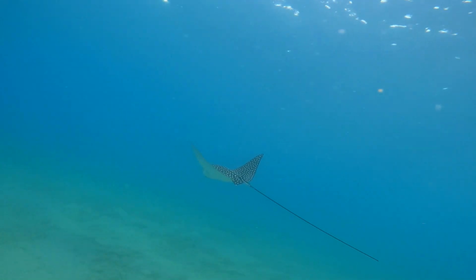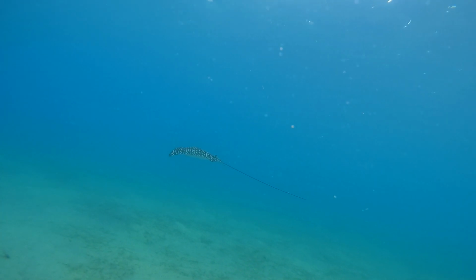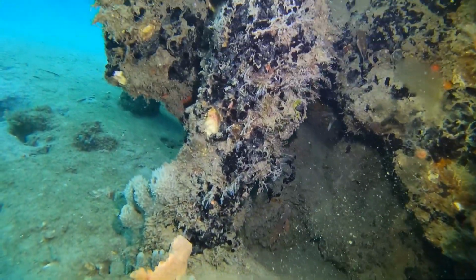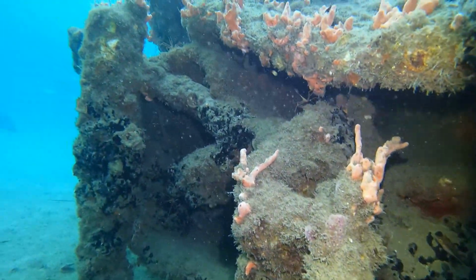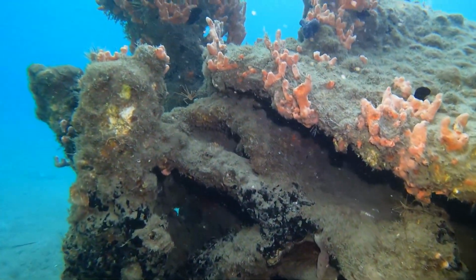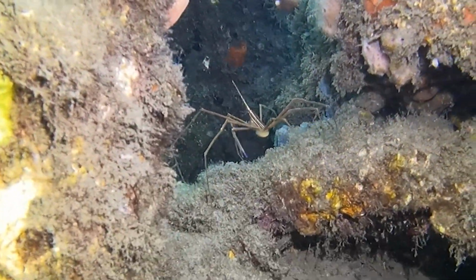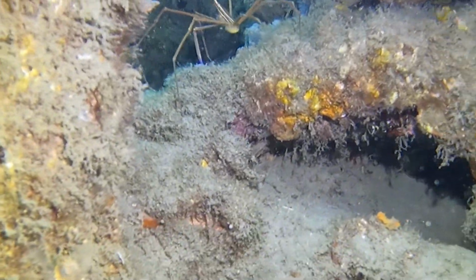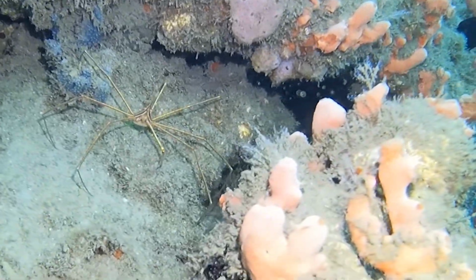They're so graceful. I love watching them glide through the water. And those things are fast too. If he didn't want me catching up to him, I'd never have caught up to him in a million years. I love looking at these little crabs' claws. They glow under the video light. Or not crabs, sorry. Shrimp.